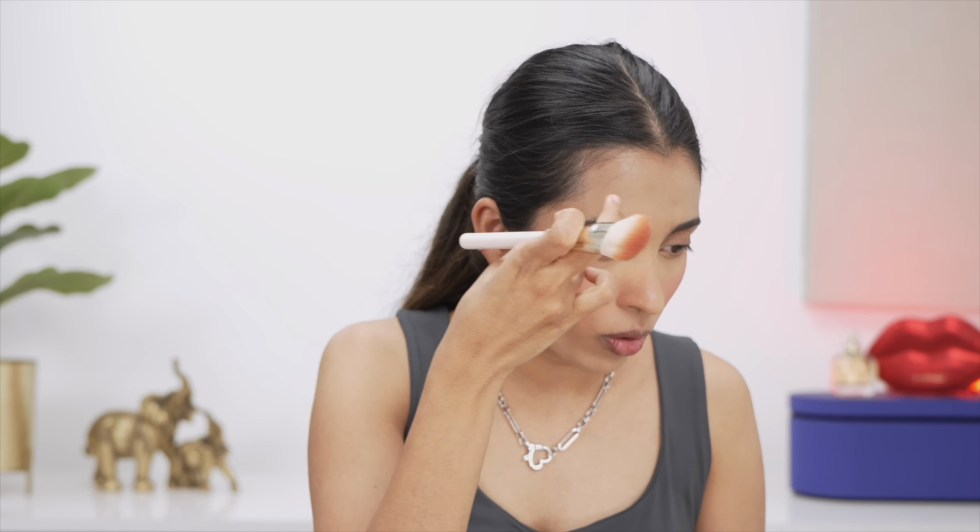One thing I noticed is that once you set it with the powder, I did get it a little too low, but all of these products are a little bit harder to blend. It could be the primers, but I have used the e.l.f. Power Grip primer for the longest time, and I've never found it to be hard to blend any of the products.